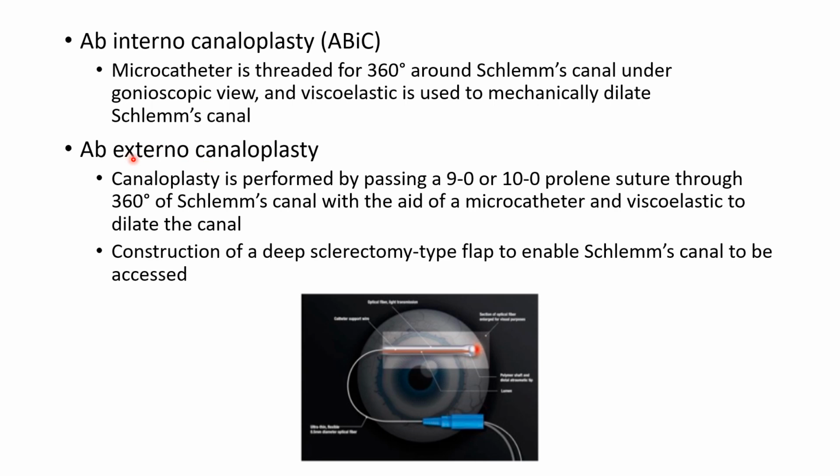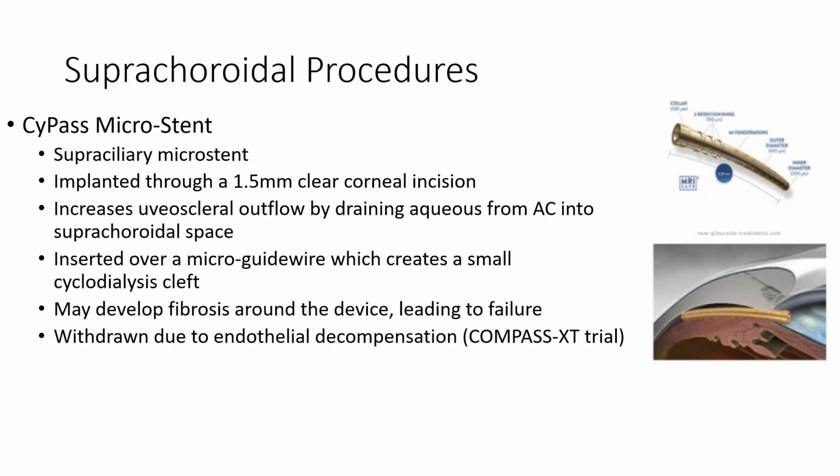The next one is ab externo canaloplasty. It is not a MIGS procedure per se. In this case, canaloplasty is performed by passing a 9-0 or 10-0 Prolene suture through 360 degrees of Schlemm's canal with the aid of a microcatheter and viscoelastic to dilate the canal. It requires the construction of a deep sclerectomy type flap to enable Schlemm's canal to be accessed.